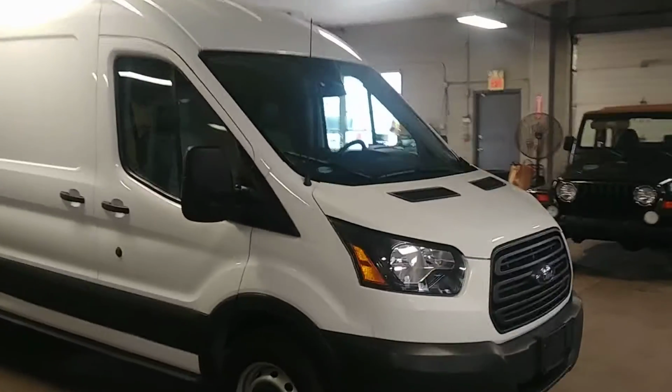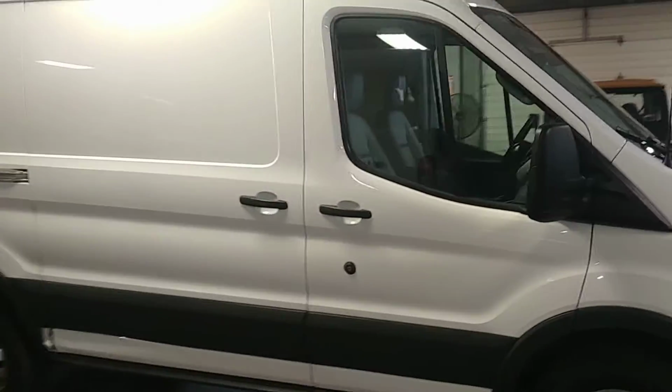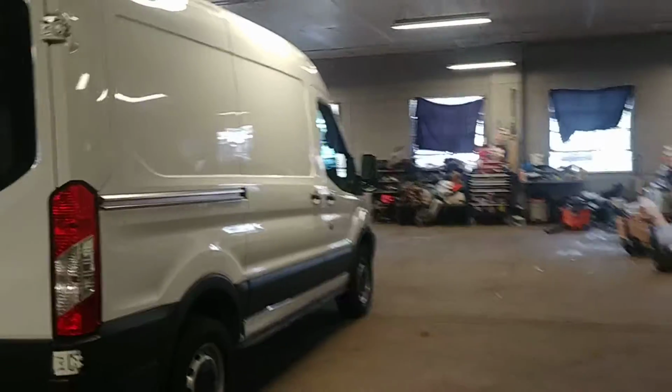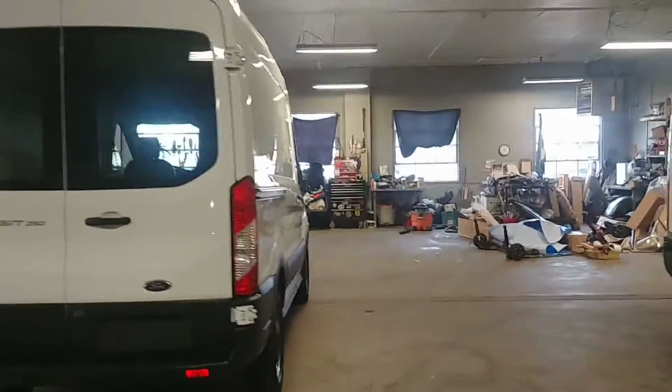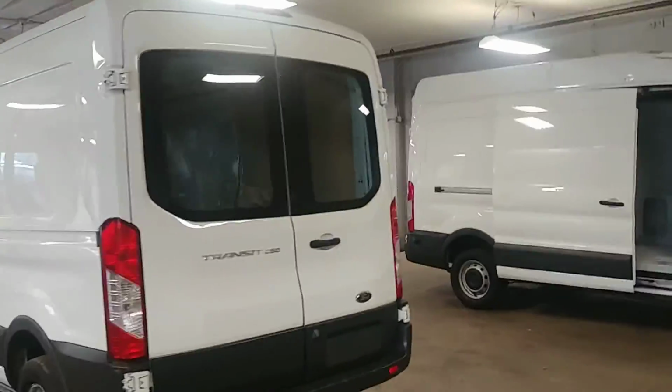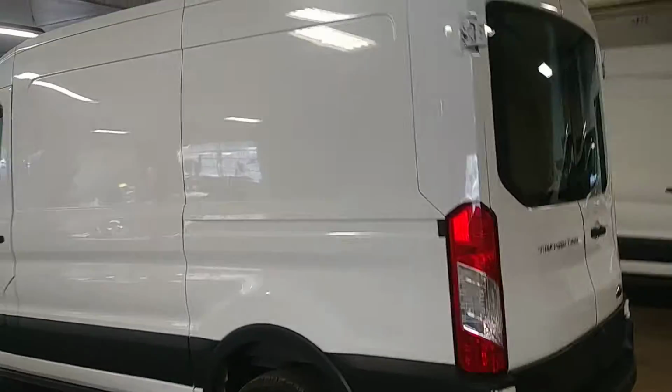2017 Ford Transit. It is the T-250 short wheelbase mid-roof with power windows, power door locks, backup camera. It's got 25,000 miles, gray vinyl seating, super nice, and best of all, minimum damage around the body.